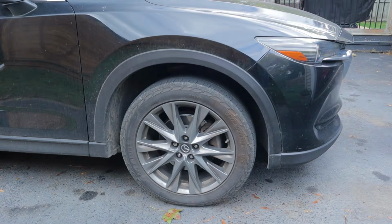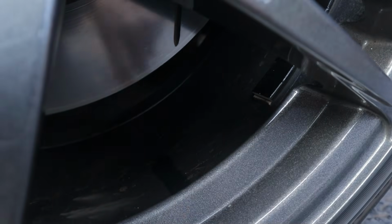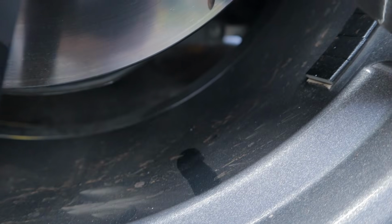Out of the recent cars that I made videos with on this channel, I've had to use steel wool to remove the baked-on brake dust on the wheels on the cars that go through automatic car washes. And the only one that was effortless to clean happened to be the one that gets hand washed regularly.